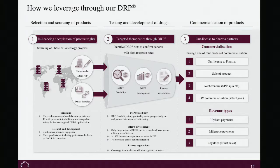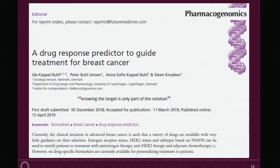And how do those sales look? It's an out-licensing to pharma. It's sale of the product. It can be a joint venture, and we could keep some of the commercialization in-house. When we are selling, it's giving upfront payments, milestone payments, and royalties.